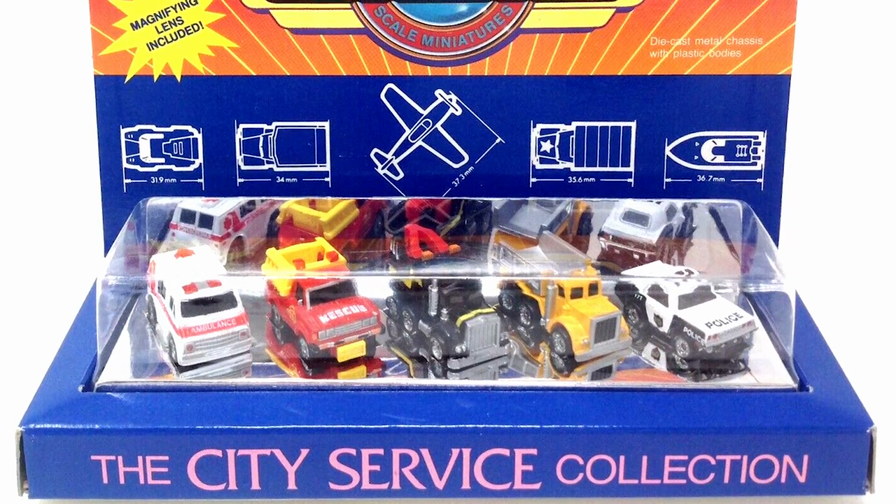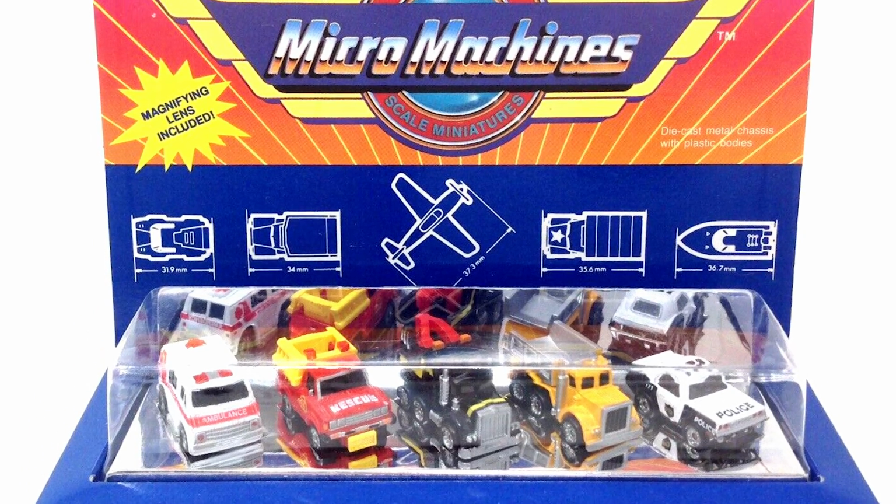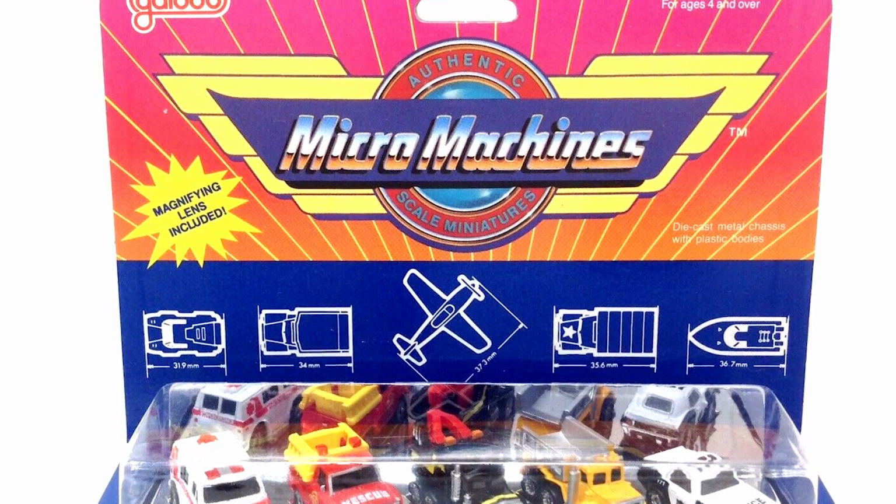The line of tiny toys got big fast. They were sold in packs of 5 with new offerings all the time. From the start, Galoob knew they were going to have competitors. You can legally protect specific designs, but the idea of micro-sized toy vehicles was fair game for anyone. The Micro Machines branding touted that they were the original scale miniatures.